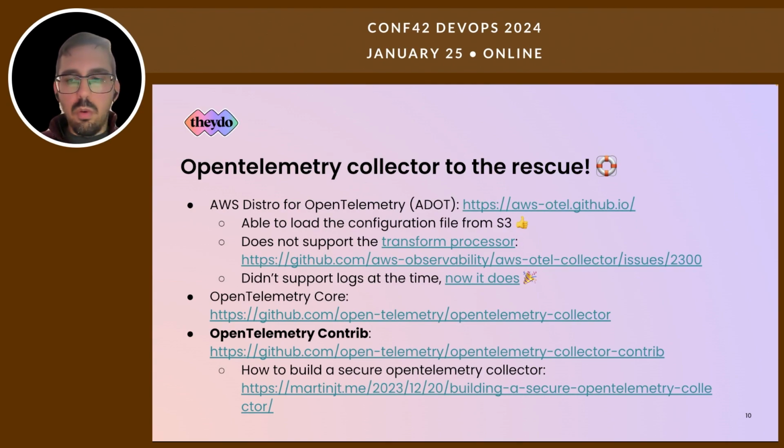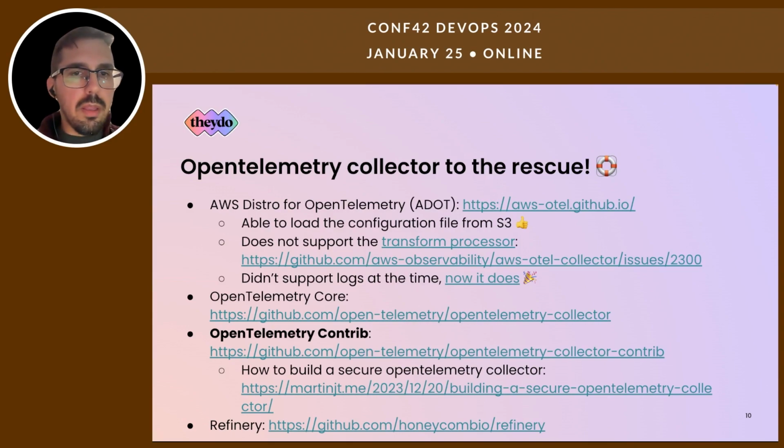And finally, you also have some vendors like Honeycomb that provide their own solution for tail-based sampling. In their case you have Refinery, which is a completely different project from the OpenTelemetry collector. It's also a sampling proxy that examines the whole trace and then intelligently applies sampling decisions to each trace. These decisions determine whether to keep or drop the trace data in the sampled data forwarded to Honeycomb.